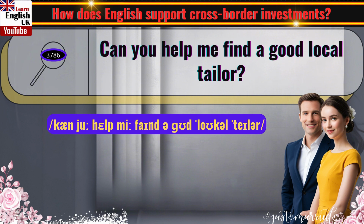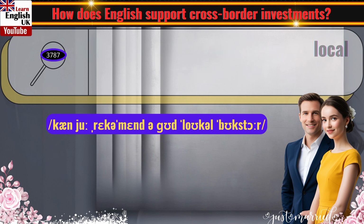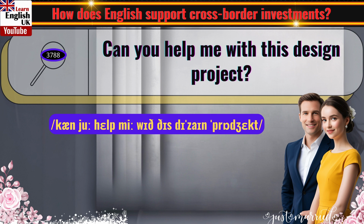Can you help me find a good local tailor? Can you recommend a good local bookstore? Can you help me with this design project?